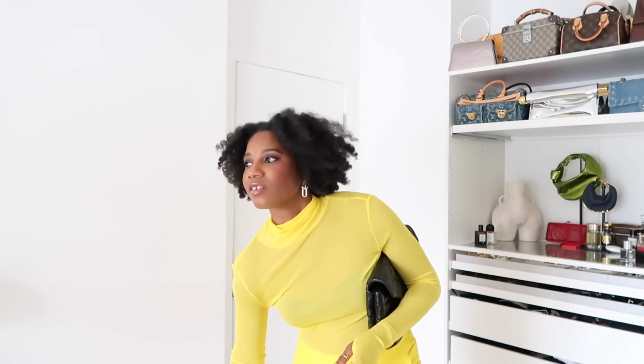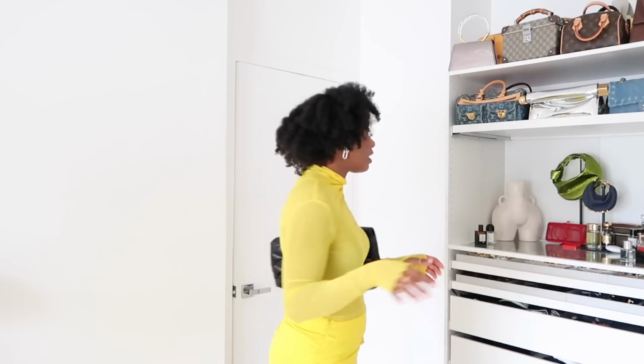The shoes are my brand new Lubus. They're so cute! And I haven't worn them out yet, so this is the perfect opportunity where I won't be walking a lot. But they are pretty comfortable.